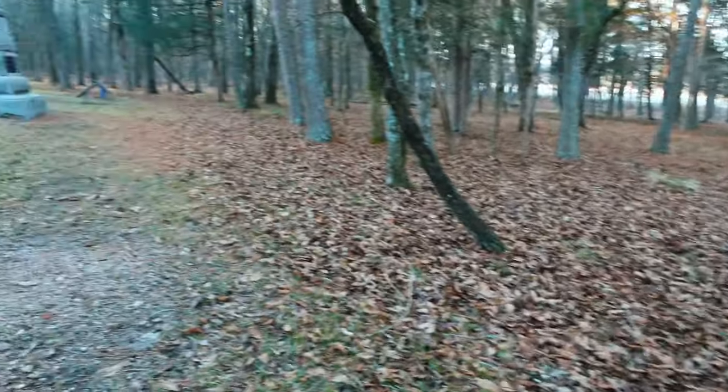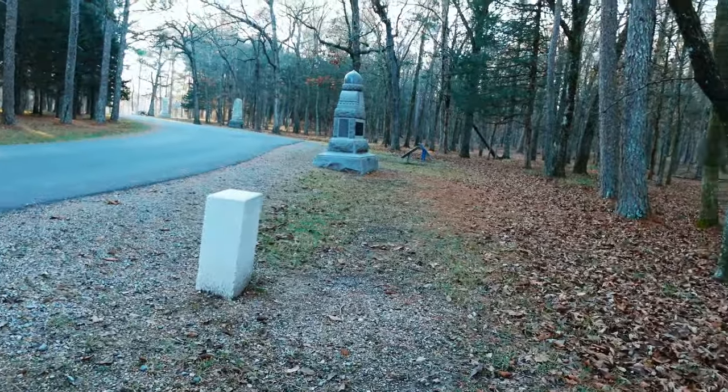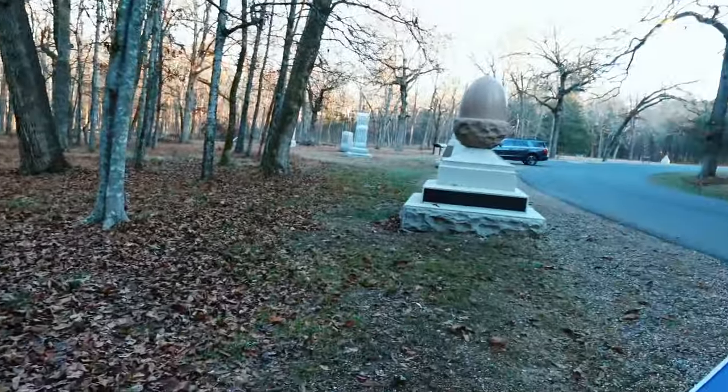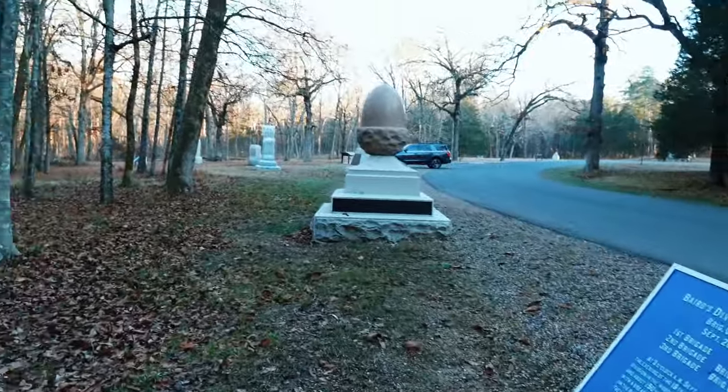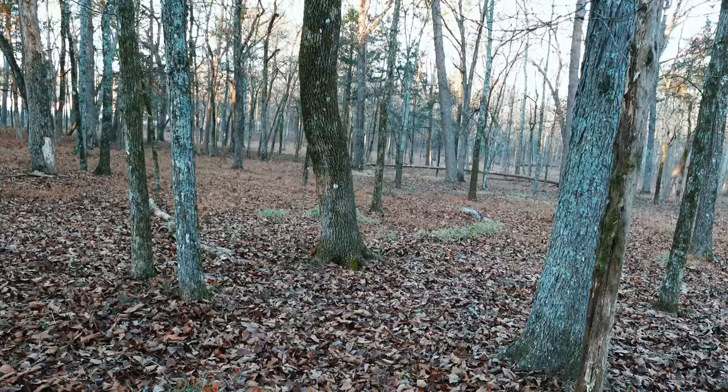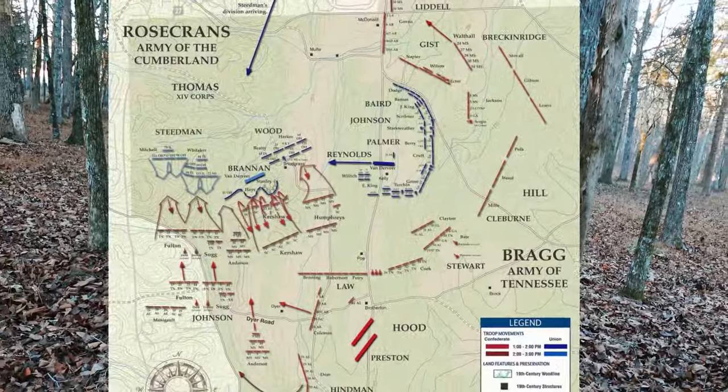General Thomas is concerned with the left flank. Now, you have monuments here. Some are facing east and north, and that is because this is a pivot in the line. You can see how the monuments run and then turn, and they run straight here. General Thomas is concerned with the left flank.